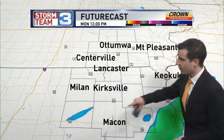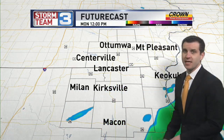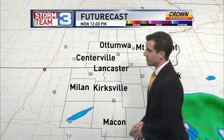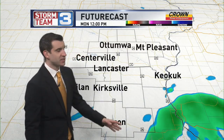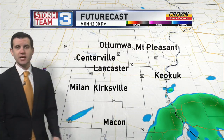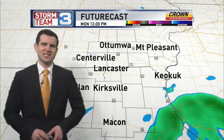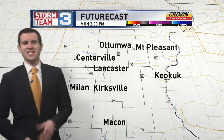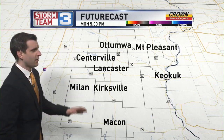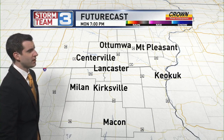It's areas here along Highway 36 that have the best chance at seeing anything close to maybe 1/4 of an inch of rain. But by the early afternoon hours, most of this is already pushing east of the Mississippi River, leaving us with just a healthy cloud deck and kind of an overcast looking day today. So a bit of a grungy and gray looking forecast, but otherwise, not a lot to contend with except for the morning hours. So how much rain are we going to be looking at?